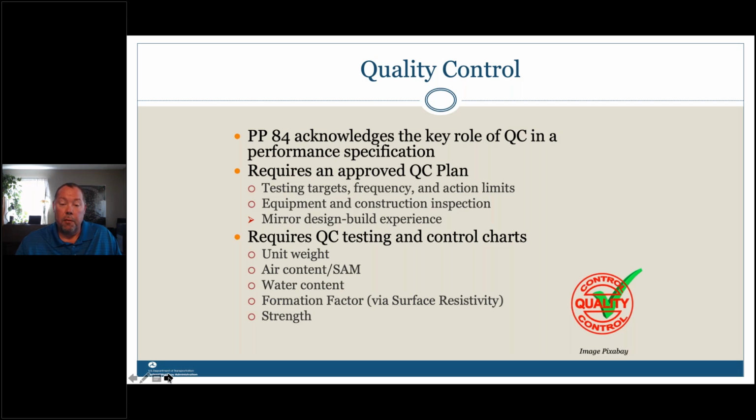And PP84 acknowledges the role. It requires an approved QC plan with these items in it. And I'll talk on the next slide just a little bit more about how that parallels design build. And it requires QC testing and control charts. And our vision is, again, that the industry, on a daily, weekly project basis, it'll vary state by state how agencies want to do this, but keeping the agency informed on the quality of the product via the QC testing. And again, I don't think that is very common practice right now.